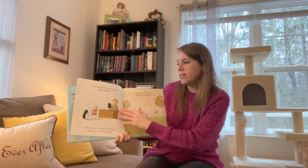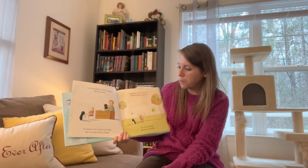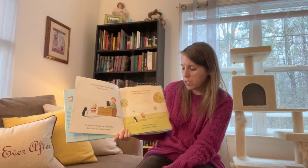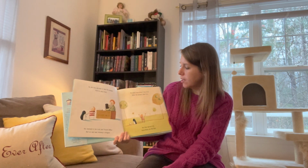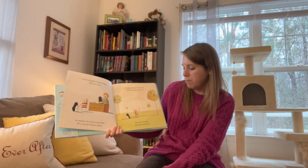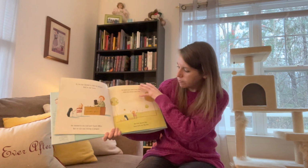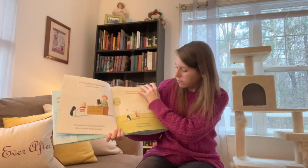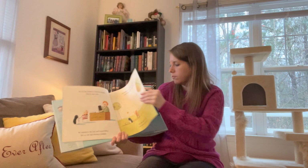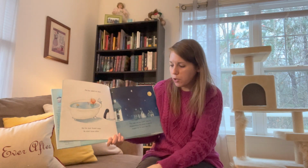So the boy decided to help the penguin find its way home. He checked in with the Lost and Found office, but no one was missing a penguin. He asked some birds if they knew where the penguin came from, but they ignored him. Some birds are like that. The boy asked his duck, but the duck floated away.